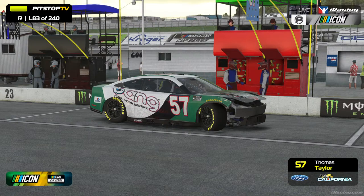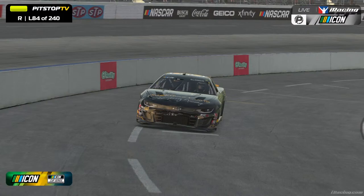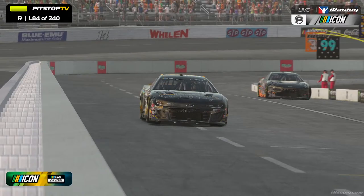I mean, look at that right front. Yeah, it's destroyed. Rough day then for the 57 car. Of course, he was in a couple of cautions before. Tough day for sure, as Eldred tries to work on his damage on the 32 car. Rough day there as well.